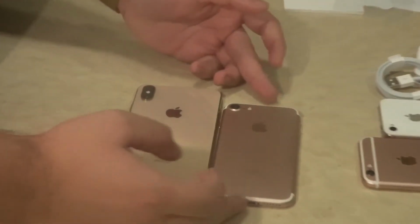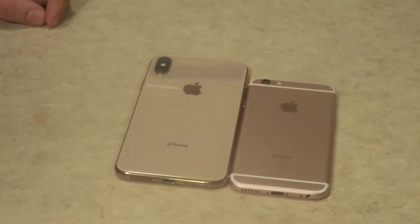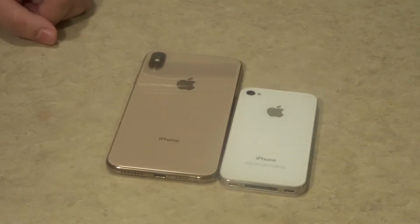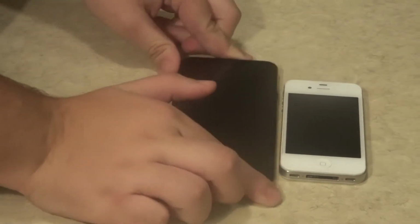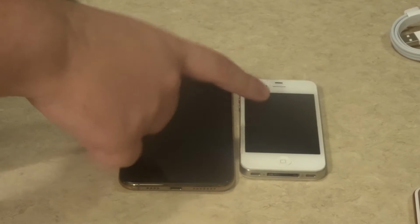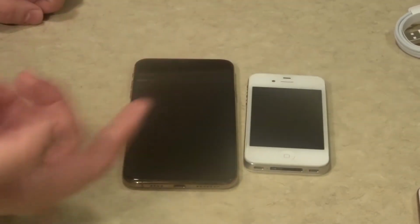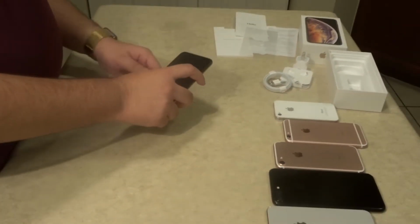iPhone 7, 6S, the old iPhone 4. This looks tiny. Bro, look at this. The screen is tiny on this poor little guy. It was like 3.5 inches. This is 6.5 inches. That's a whole 3 inches bigger. Let's boot it up.